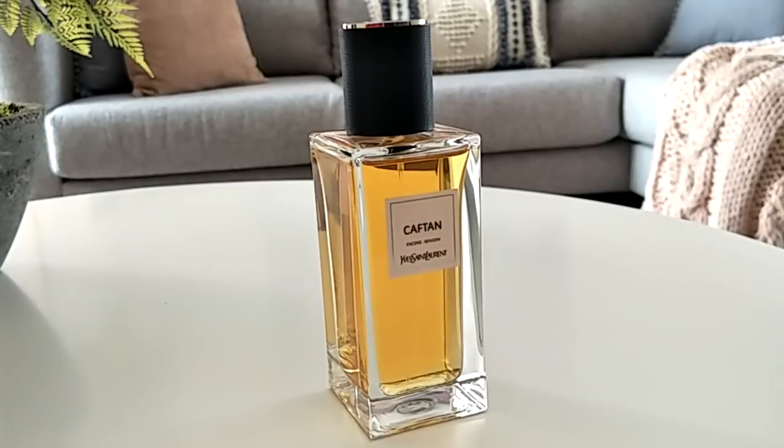And the last fragrance is Caftan by Yves Saint Laurent. I adore this fragrance. I adore it. It's an oriental fragrance. It's very, very smoky, warm, spicy, ambery, and a little bit musky. This scent reminds me of a place of worship. It's like a resinous, incense, amber-filled vanilla.